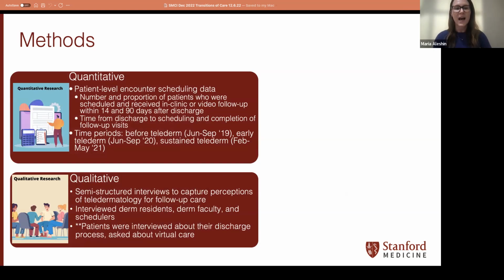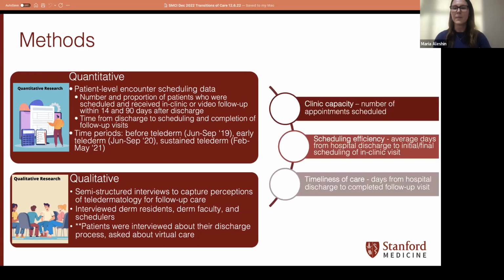On the quantitative side, we looked at 3 different time periods in this case. The first time period was before teledermatology was employed. So this was before the pandemic in 2019. Our second time period was early teledermatology. So this was early on in the pandemic, and then sustained teledermatology, which was the following year in February to May.